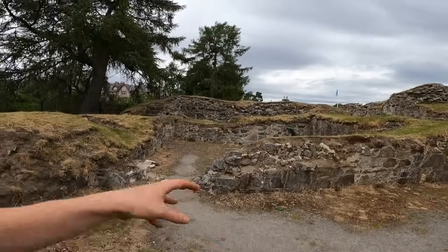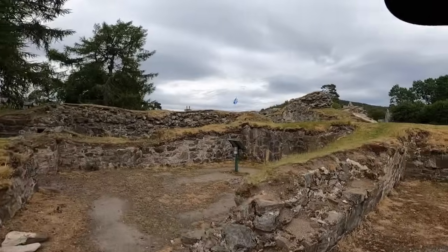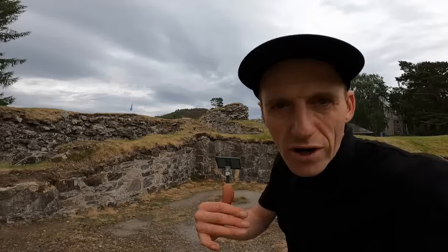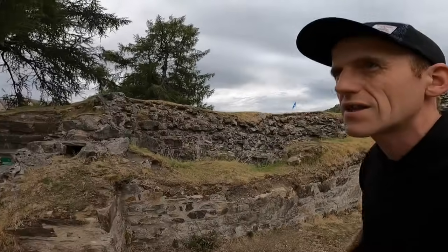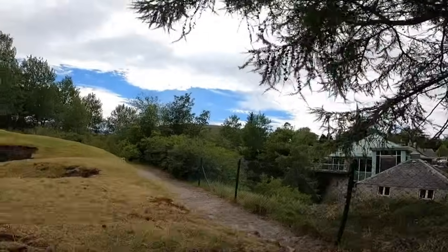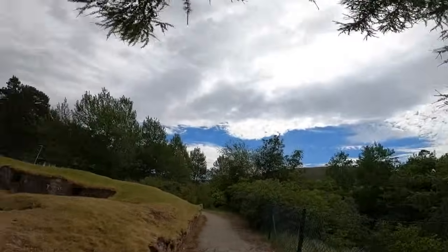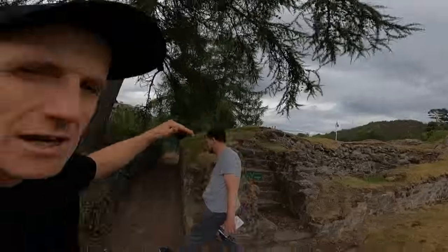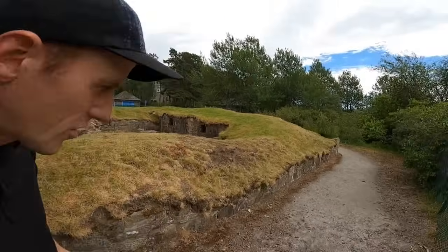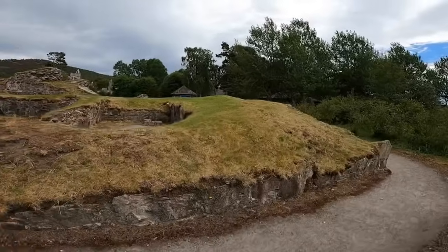Like I say, each castle's got a different character, or there's less or more of it left depending on what you're looking at. Today it's been the story of Kindrochit Castle here in the heart of Braemar, which is in the Scottish Highlands here. Look, the highest hills in the distance are way up. This is kind of set within this mad hillscape that we saw on the map earlier in the video. And it is cool to have these short videos as well, documenting the details of this.